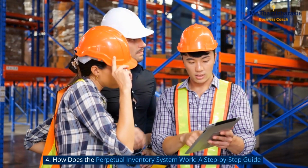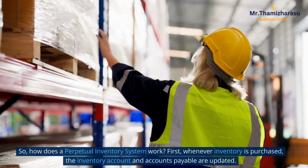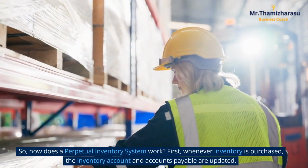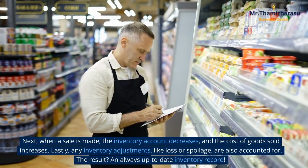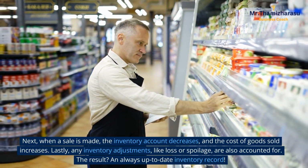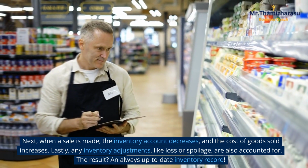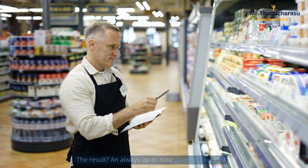4. How does the Perpetual Inventory System work? A step-by-step guide. So, how does a Perpetual Inventory System work? First, whenever inventory is purchased, the inventory account and accounts payable are updated. Next, when a sale is made, the inventory account decreases, and the cost of goods sold increases. Lastly, any inventory adjustments, like loss or spoilage, are also accounted for. The result? An always up-to-date inventory record.